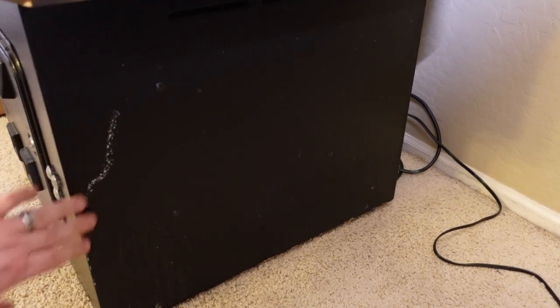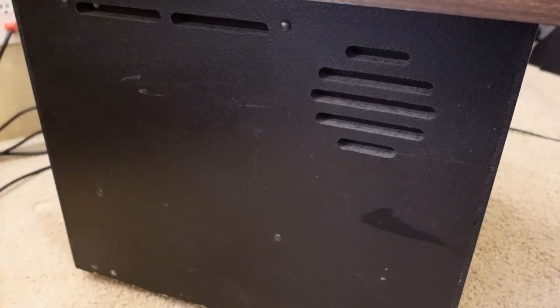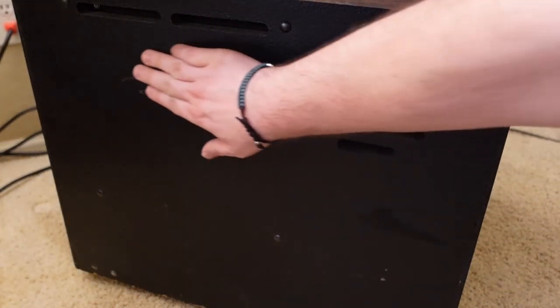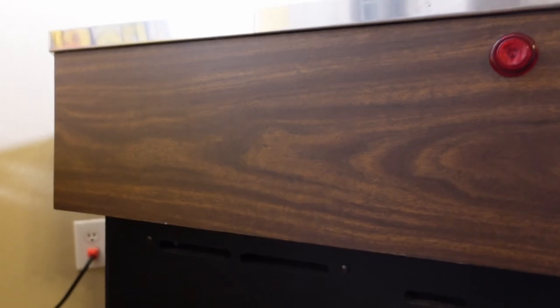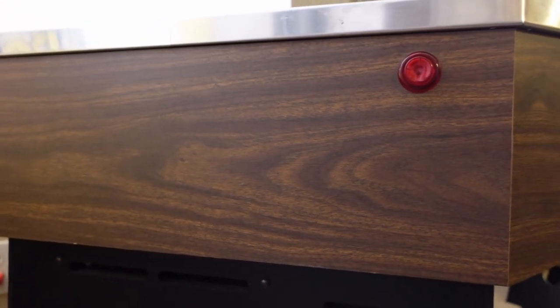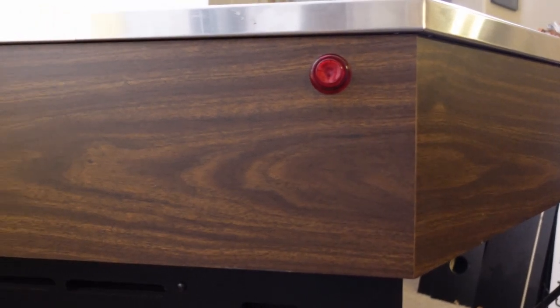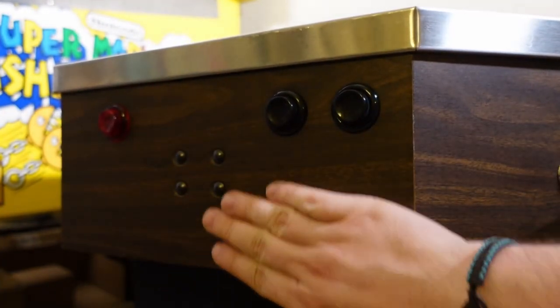The only real issues or restoration or even touch-ups I need to do is just on the side panels of the base of the cocktail unit. Need some touch-up paint and some cleaning. The glass is going to need a deep cleaning, as well as the playfield itself is probably going to need a little bit of waxing and cleaning and maintenance. But minus that, everything else, including the body of the cabinet, looks like this thing is brand new, even though it was made back in 1989.